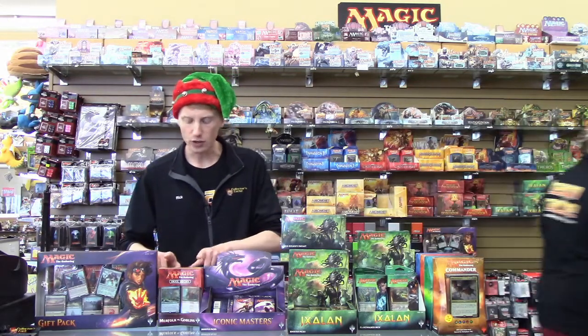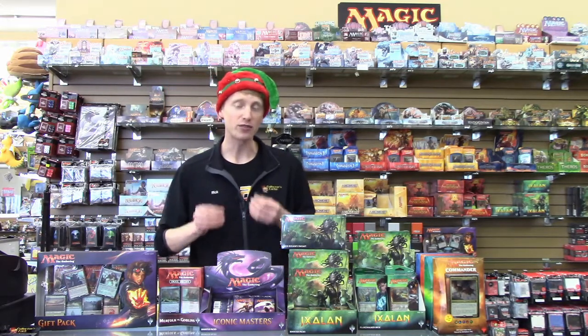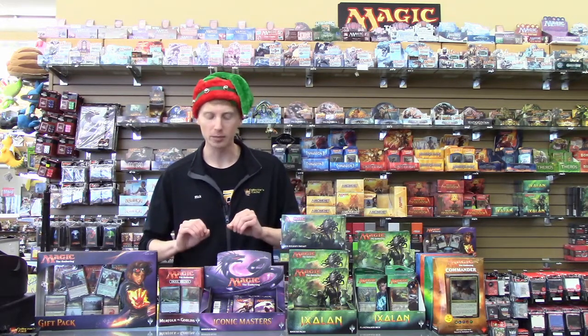somebody. Next, we've got the dual decks featuring Merfolk versus Goblins. This one's really fun because it's got different Goblin and Merfolk creature cards from all throughout Magic's history. This is really neat and really fun for anybody that's not a total complete beginner.